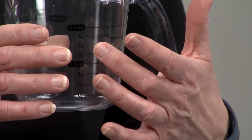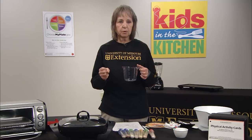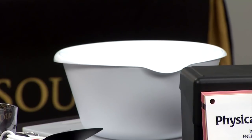And if they get a little bit over, they could pour it back into a bowl. But I'd have a bowl, a container like a pitcher with water, and the liquid measuring cup. And if they go a little over, like I said, they can use the bowl to put that excess back into.